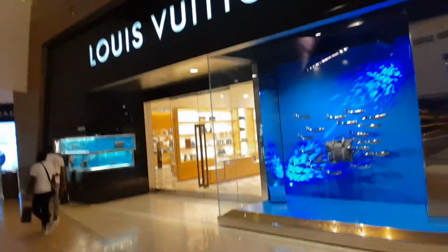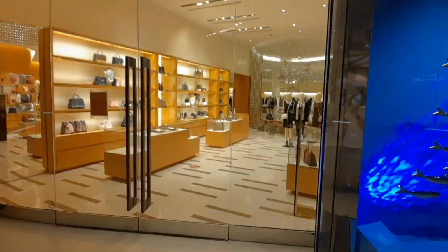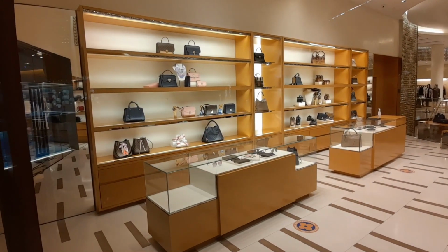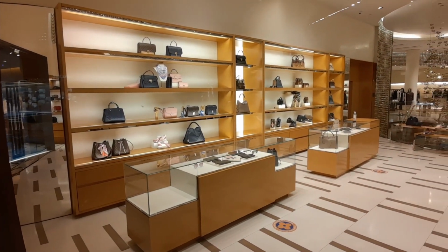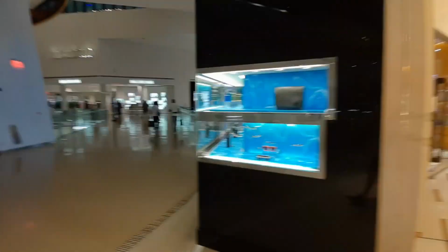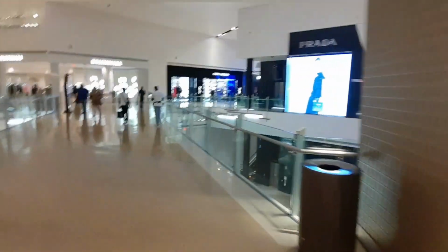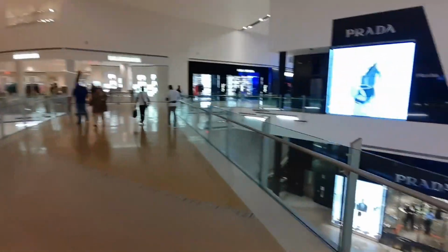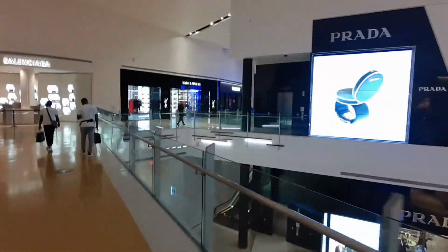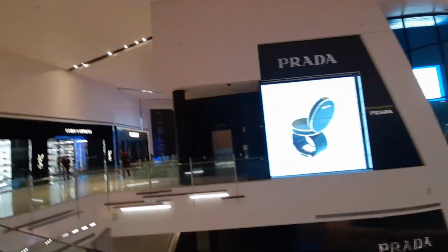Next door is a Louis Vuitton. And they've got some pretty big handbags in here, but I'll just go up to the window. There's a whole bunch of handbags, and it looks like they have women's clothing as well. And continuing our tour of the Crystals. Off to the right, here's a Prada store.